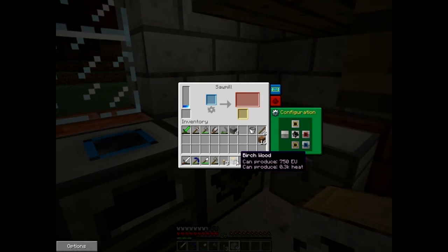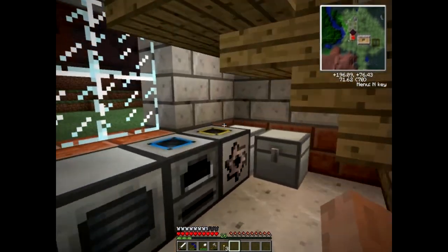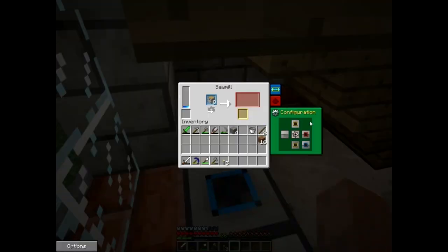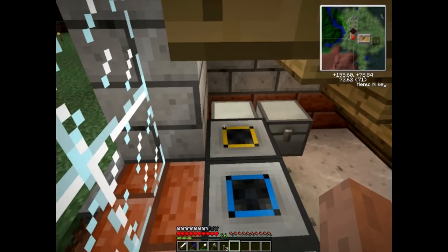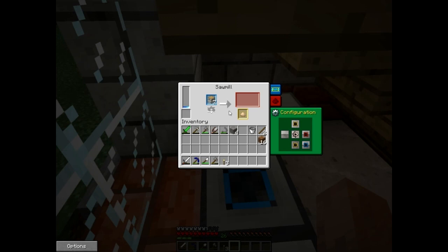But let's see this boy in action over here. Now I'm putting just a couple of logs into the sawmill. And as you can see, the red output is on the right side, and that's where our chest is. So that's why it automatically will be put into the chest. Now I can change it so that there we go.